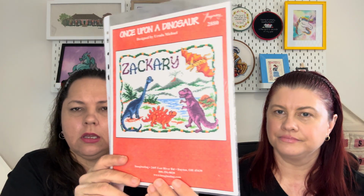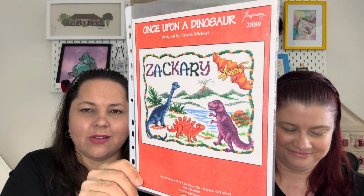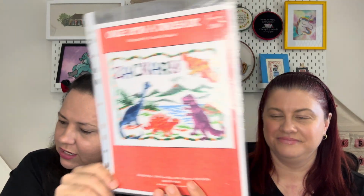Yep. And then also from Stitchy Meetup, I got given this one, or I picked up this one, Once Upon a Dinosaur. So I have a couple of boy nephews, and I'm sure they're going to get into dinosaurs very soon. So if they do, I've got something prepared. Cool.